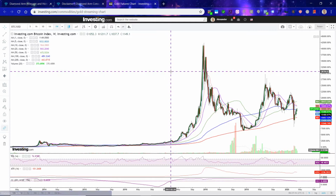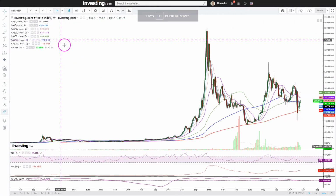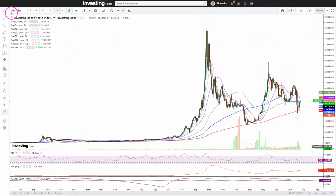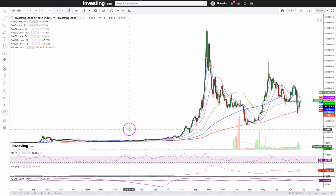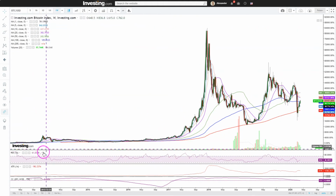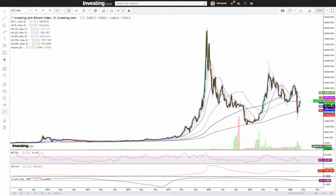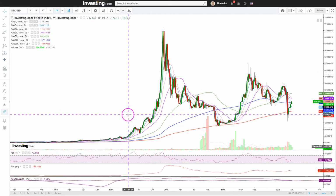This is the long-term chart. This is the investing.com Bitcoin index, so Bitcoin versus the US dollar. We are using weekly data points, way back to 2013. There's been a humongous percentage move in that time frame.